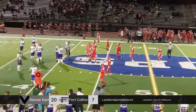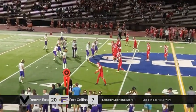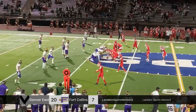So 1 second left in the quarter. First and 10 from the 42, from the Lambkins 42-yard line of the Angels. Line up with the pistol. Same formation.